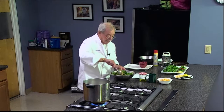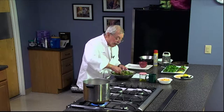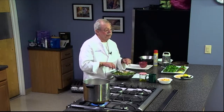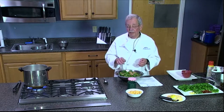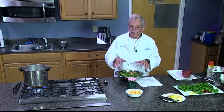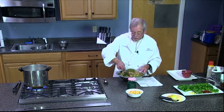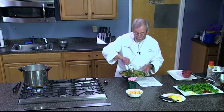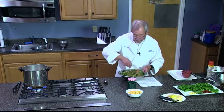Now, I suggest, because I happen to like tabbouleh cold, that this go into the refrigerator for at least an hour and a half before you serve it. It enhances the flavor. It also allows the lemon to be absorbed into the various ingredients here, and the tabbouleh picks it up. But this is edible right now, except it won't have the crunch that you're going to get. Notice how I'm rotating the bowl.